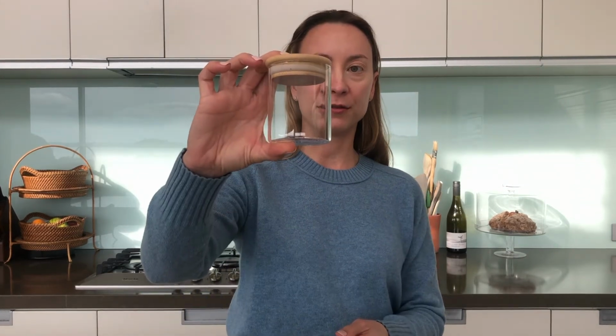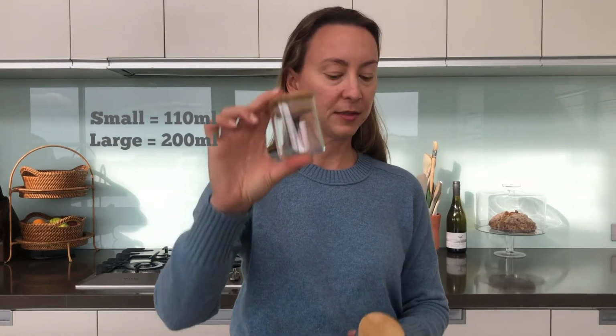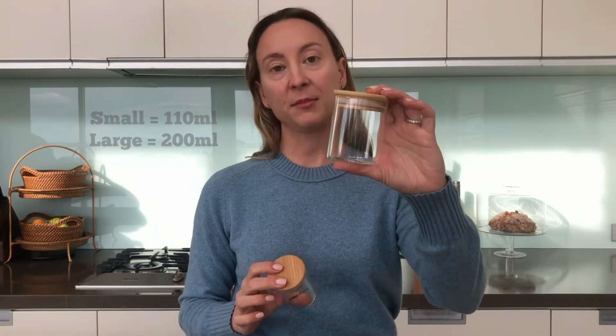Now, fortunately, there's also a larger version. So for things that I just use occasionally, that need just a little bit, small. For things that I use all the time, say cinnamon, which I think I put in almost all of my baking, large ones. Simplify My Home will also provide labels if you are interested and you don't have your own label maker. I do have my own label maker, so I will be making my own labels and customizing them to the exact spices that I need. So let's unpack this box and see how everything looks.